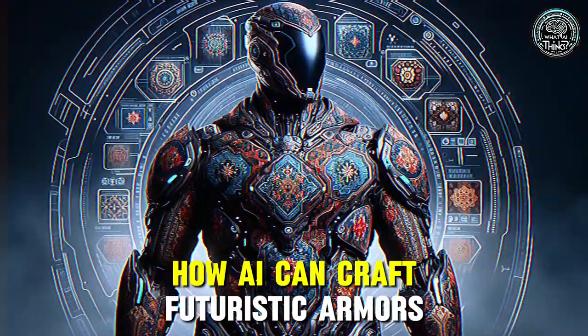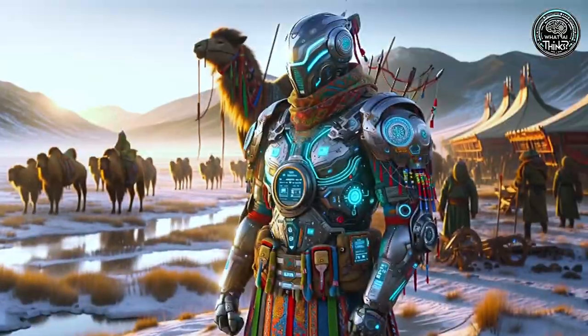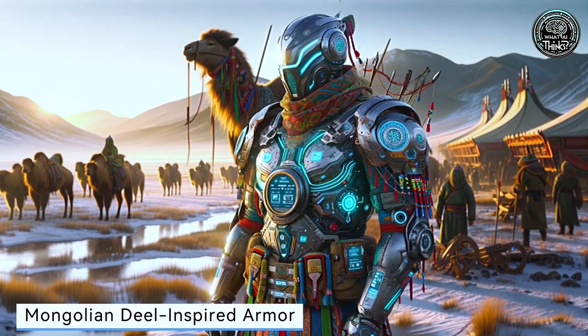How AI can craft futuristic armors inspired by global traditions. 1. Mongolian Deel inspired armor.